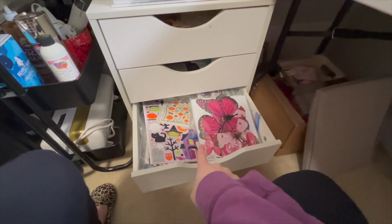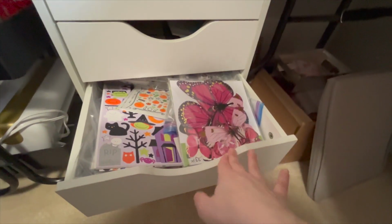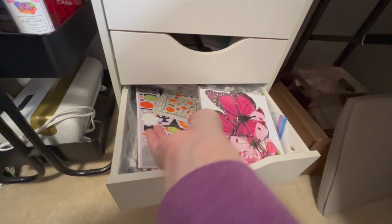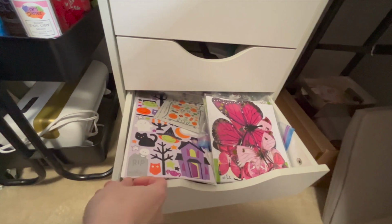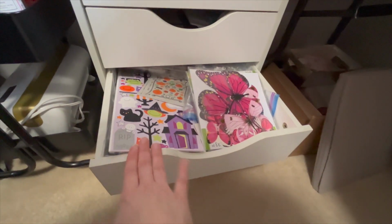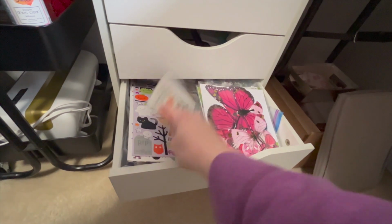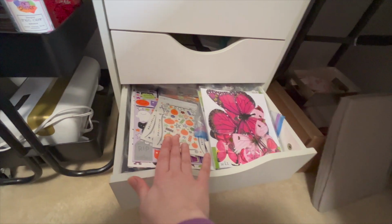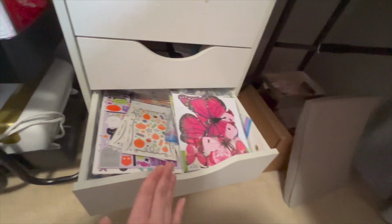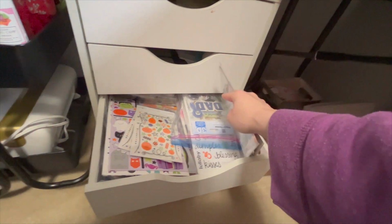The third drawer has all of my ephemera bits. So basically what I do is, some of these are just from the dollar store, but some of the stuff like this is a Halloween, I believe this was a Doodlebug collection. But I used all the paper from this collection, and I had tons of rub-ons and stickers and ephemera bits left. So what I do when I finish a collection and I still have all of the embellishments left is I pop them into this drawer. It's organized a little bit.